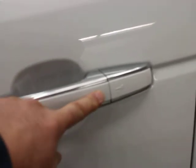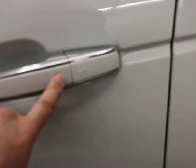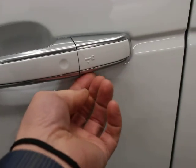Passive entry, so anywhere you see a dimple, that's going to lock or unlock your car. And then they've got this key here because this is where your key hole is. If your battery dies, that's how you're going to get in your car, because the power source will not open or close the lock.